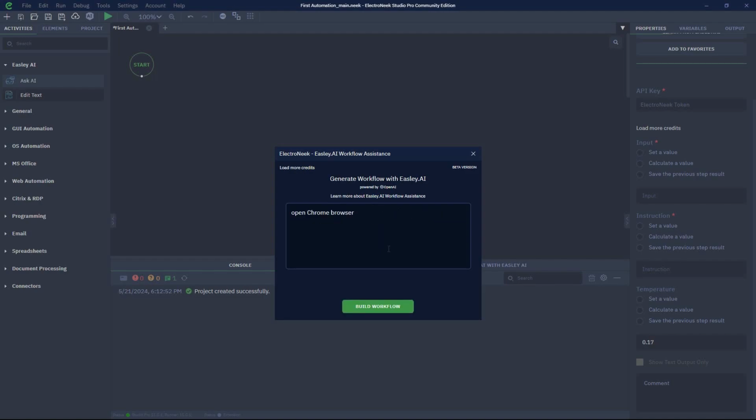So I just want to create a very basic workflow that is going to open Chrome browser. So that is exactly what I have written on this AI box, on this command box. So now just click on this build workflow.